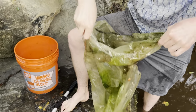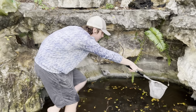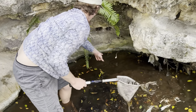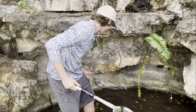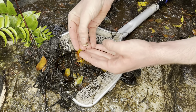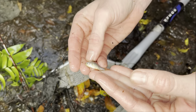Bro, oh, there's a fish. Where? No, that's a leaf. Oh, back there, there they are. Oh, right here, fish. Oh, wow. I didn't get it. What was that? Oh, what the heck? What the heck are these? Okay, first off, what is this? Is this a goldfish? I think so, right? It's like blue, though. That's crazy.